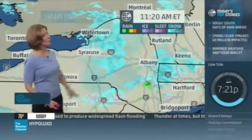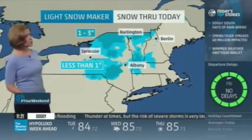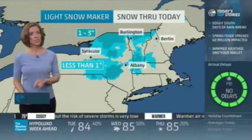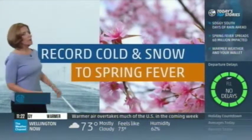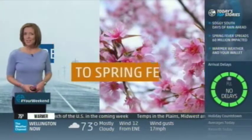So we have some very light snow. We'll probably pick up a few inches near the Adirondacks, some lighter amounts farther to the south. Again, anywhere from less than an inch, maybe to the higher elevations getting 1 to 3 inches of snow. And that should not move into New York or even into Boston or Hartford. But we are going to go from having record cold and snow to a little bit of spring fever.